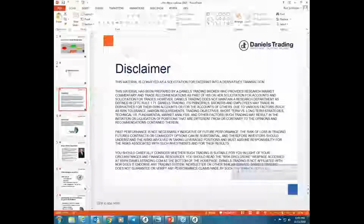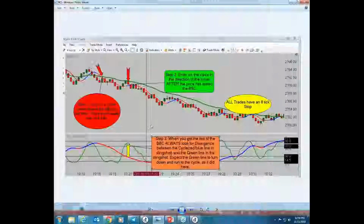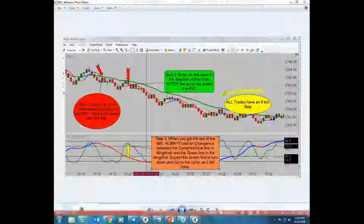The good thing about CFRN, let me get rid of my email so they don't keep popping up in front of you, is that they have a set of rules. We've got 4 simple rules here. You're always going to be using a stop loss. Here it is, an 8-tick stop loss.